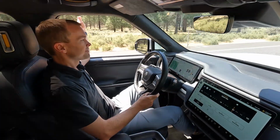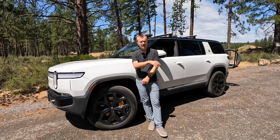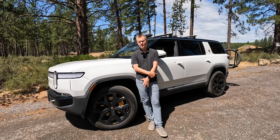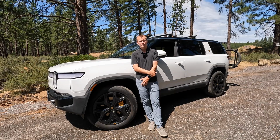But the thing about it is that the other 99% of the time when I'm driving in my community, from my house, going to work, going places on the weekend, I do all of that with just home charging. So I'm able to just plug in from my garage once or twice a week and have a full charge when I need it, and I never have to go to a fueling station.